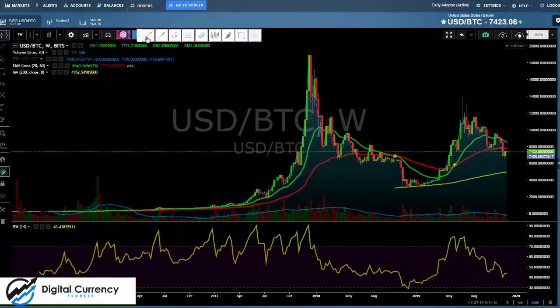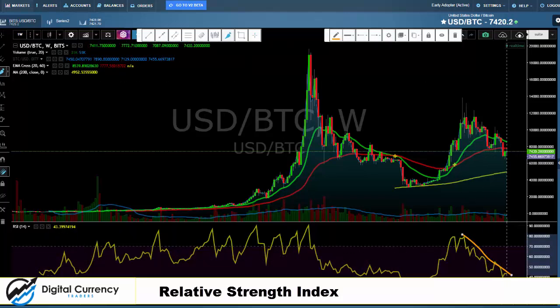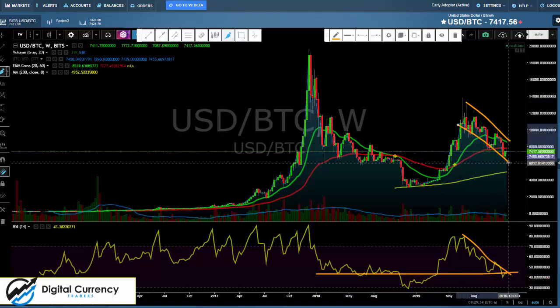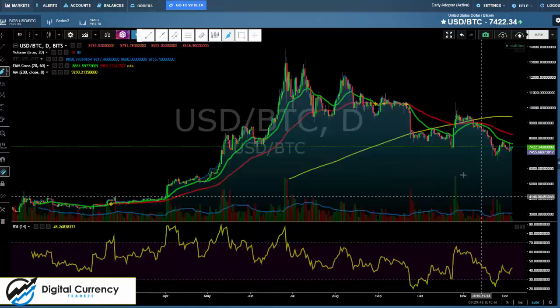Let's start off with the relative strength index and work our way through. We've got the weekly view, and the main thing I'm watching for is a break of this trend line. If we are able to get up above this level, that will be significant for our potential massive bull flag to heaven here, which I'm kind of not really believing in, and we'll get into that as we go along. They're possibilities, so we have to prepare for them.